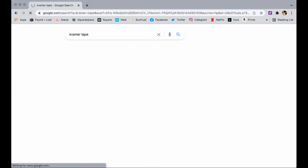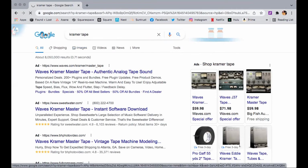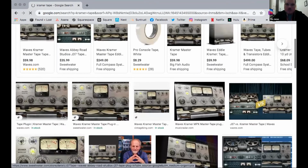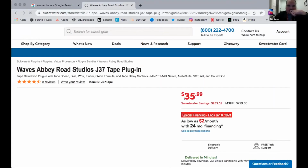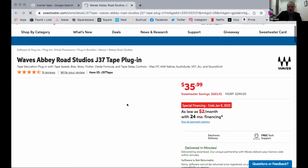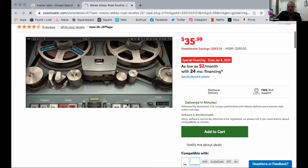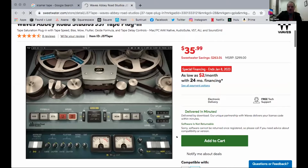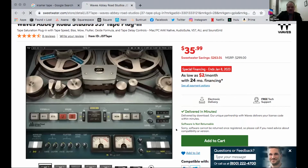So the Kramer tape plugin from Waves I've been using for a number of years now, and it's been fairly reliable. I also like the J37, this one as well from Waves. But essentially what I use plugins like these for very often is if I feel like something just doesn't have a very defined character, doesn't feel like it has a lot of harmonic excitement to it. Applying this technique to a vocal can sometimes help breathe some life into it. This is kind of the way I look at it.